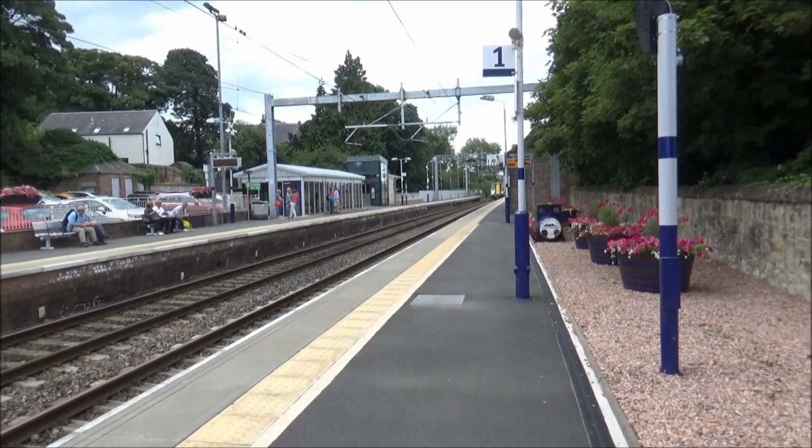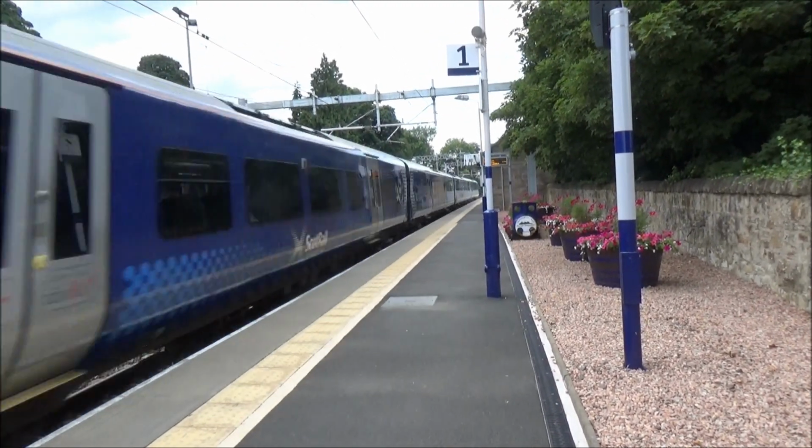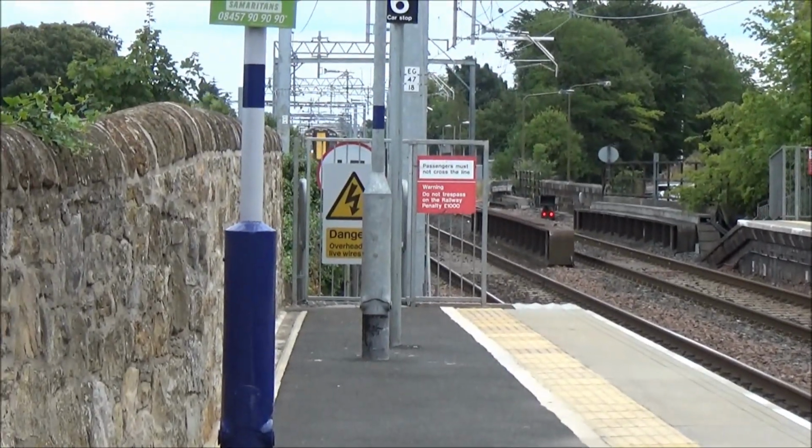Okay, passing through now, 380017 and 380116 passing through from Glasgow Queen Street to Edinburgh.